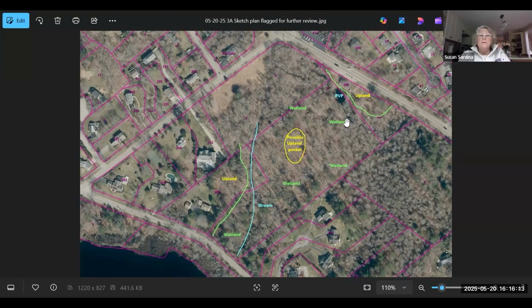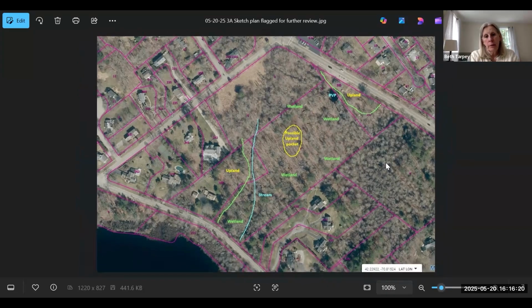Okay, so we'll let it go. Yep. I think it was good the town got it and keep it undeveloped. Okay, so let me stop sharing my screen.